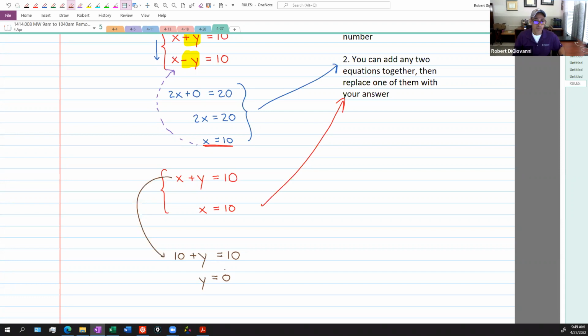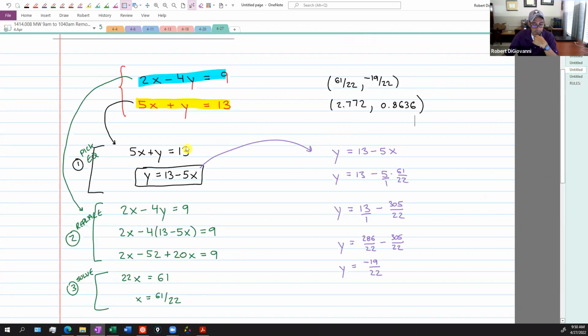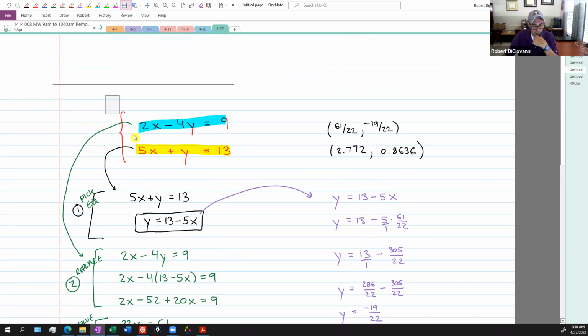Yeah. Okay, so if this confused you a little bit, don't worry about it. We're gonna do two more examples and then we're gonna do word problems. So let's try the second one we did. No questions? This was the second one we did, right?